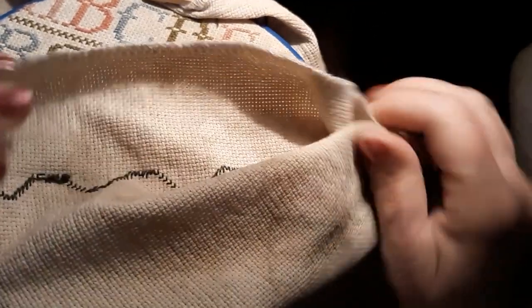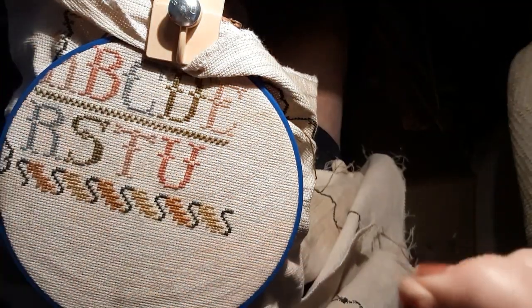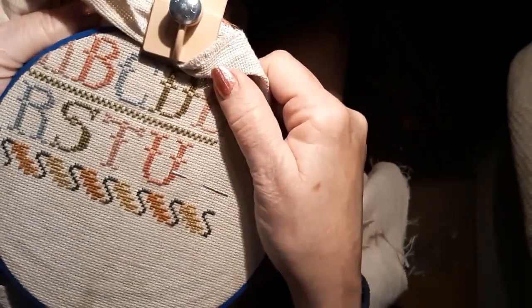Let me get rid of this thread before it decides to break. Ouch. Dang it. Stabbed myself 4 times. Okay. Scissors, please. Got some tails I need to cut back here. Alright. Go away. The thread was about to break.